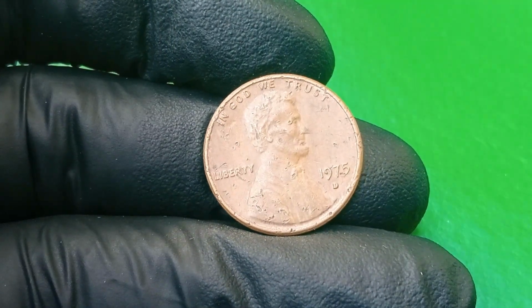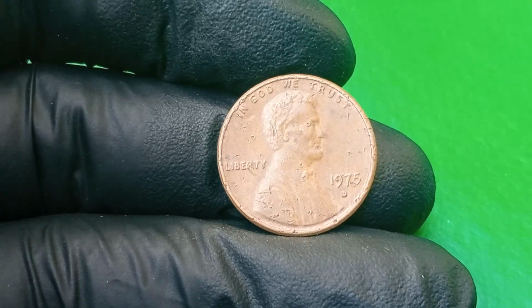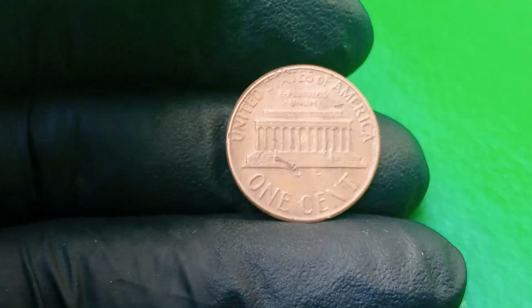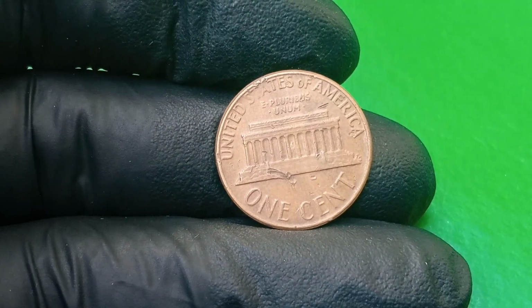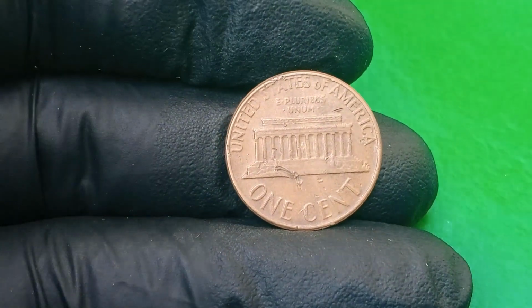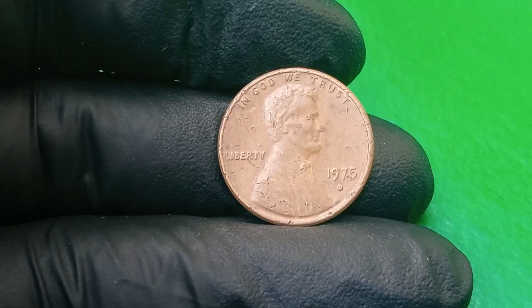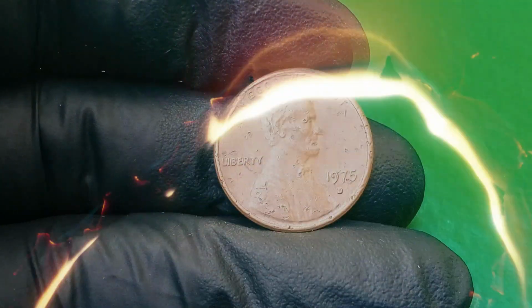The second significant mistake is related to the planchet, the metal blank on which the coin is struck. Some 1975 D1 cents were minted on incorrect planchets, either being composed of metals not designated for pennies or having thickness and size irregularities. This deviation from standard metal composition and dimension makes these coins particularly rare and valuable, as the chances of such planchets making it through mint inspections are extraordinarily slim.